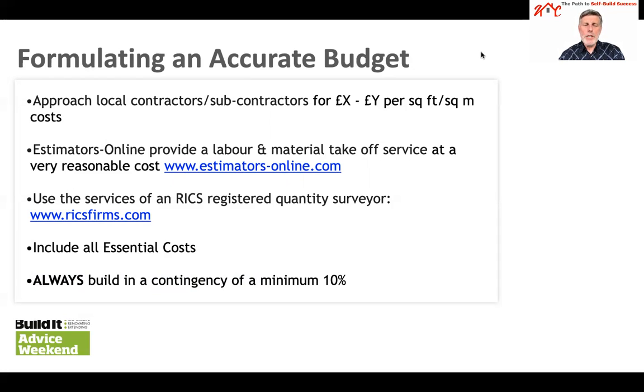You can engage the services of an RICS registered quantity surveyor who can prepare either an itemized schedule of costs, or if you have full detailed drawings and a specification, a full bill of quantities. The bill of quantities is a very detailed document which quantifies everything required for the build, and it would be sent to the contractors you're requesting quotes from, and they would price the document accordingly.